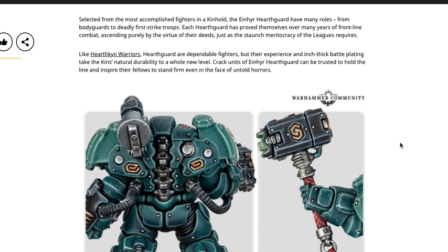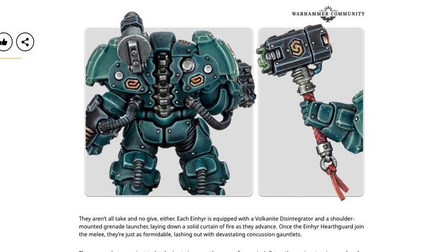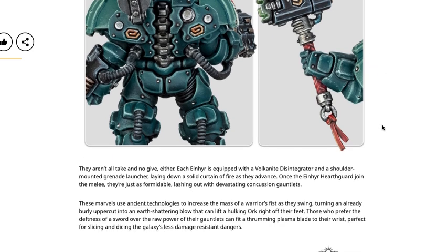Alright, so it says that they're basically bodyguards. Now, I don't know if that's going to mean they have the bodyguard rule, or they're just kind of throwing that out there. Seems likely. So we see the grenade launcher from the back. We see how their armor plating is. I do like how they have a cool metal spine built into it. These look nice. I really like them. And then here we see that hammer a little closer. Very cool. It has a little something going on the front here. Yeah, I really like the look of these. They look great.